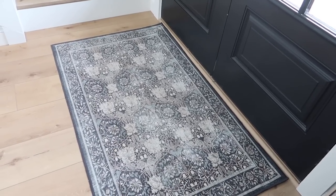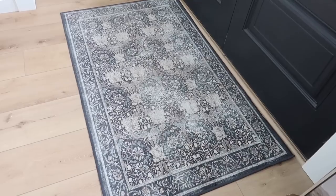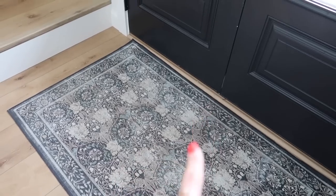Then in here in the foyer, I don't know if it's because the ceilings are so high and we have a lot of natural light, it looks kind of like grayish blue and tan tones. But it's really, really beautiful. And if you're not familiar with Ruggables, they are washable.